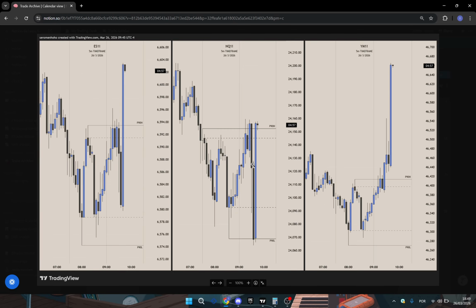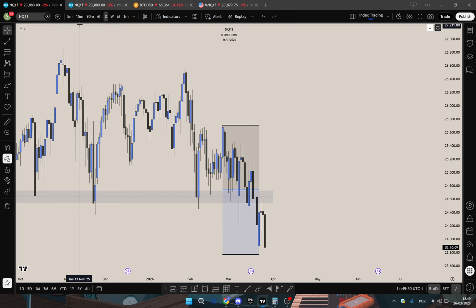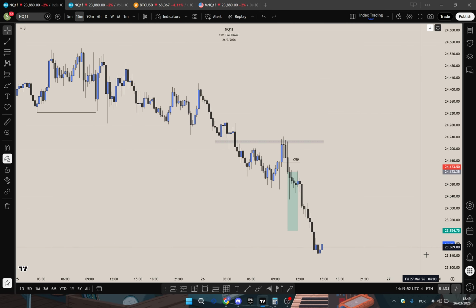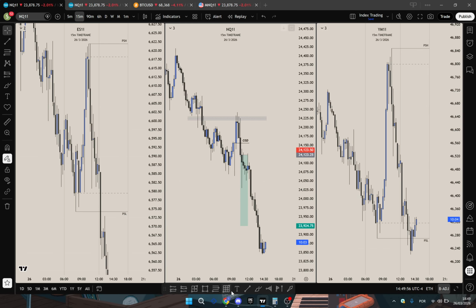Overall, it was a good idea to stay out because the market did go down, but then eventually came up, and we invalidated this 5-minute SMT. So the only way I could enter, because the 5-minute was invalidated, was a 15-minute SMT, which we did end up getting.